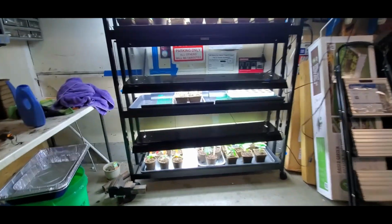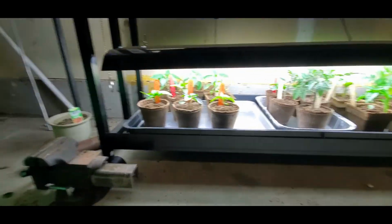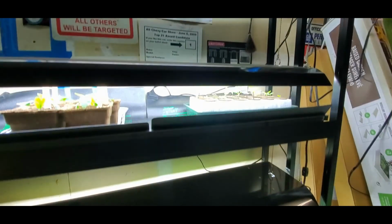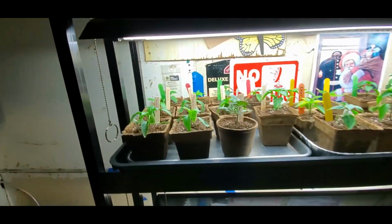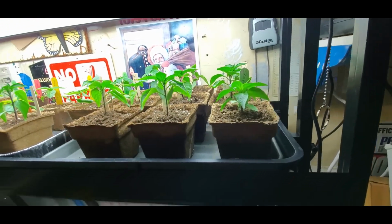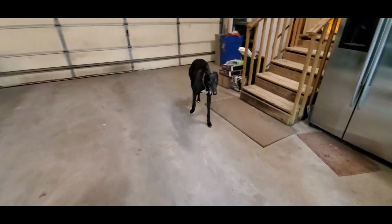ShopDog wants to show you his garden. He's been working on growing all his pepper seeds. So all the peppers and tomatoes and the tomatillos are coming up. So everybody's growing. So you can see he's getting ready to put his garden out. So see, ShopDog works very, very hard.